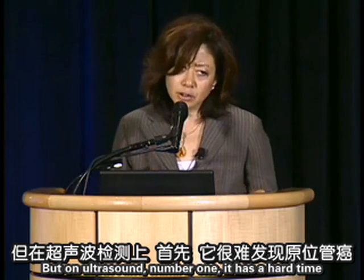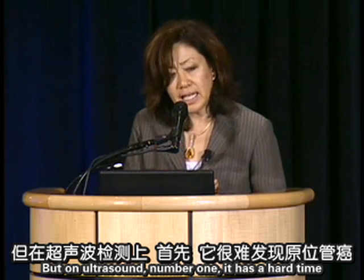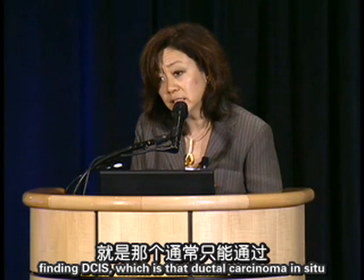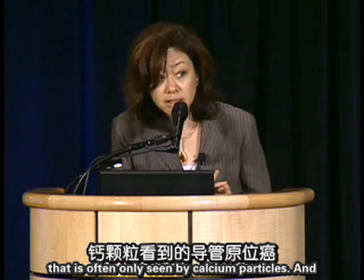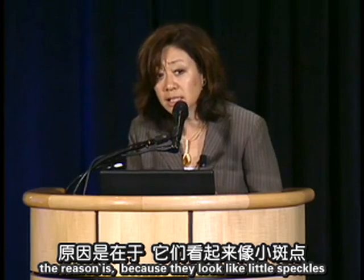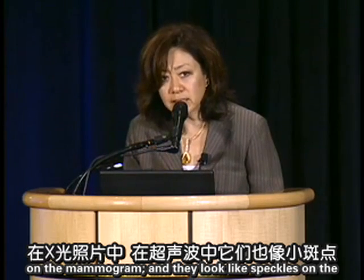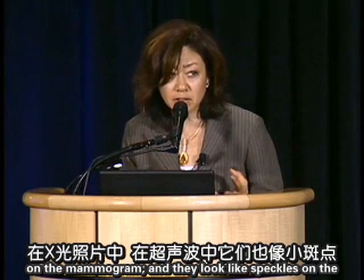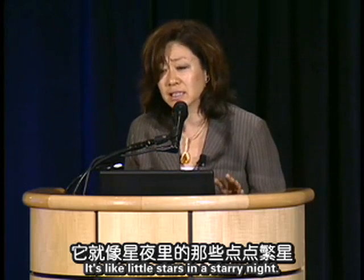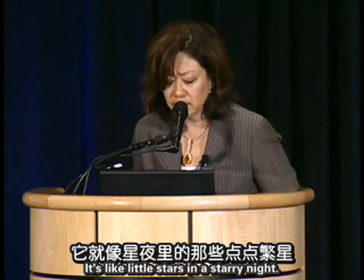But on ultrasound, number one, it has a hard time finding DCIS, which is that ductal carcinoma in situ, that is often only seen by calcium particles. And the reason is because they look like little speckles on the mammogram, and they look like speckles on the ultrasound, and the ultrasound has a bunch of speckles. So it's really hard to see it. It's like little stars in a starry night.